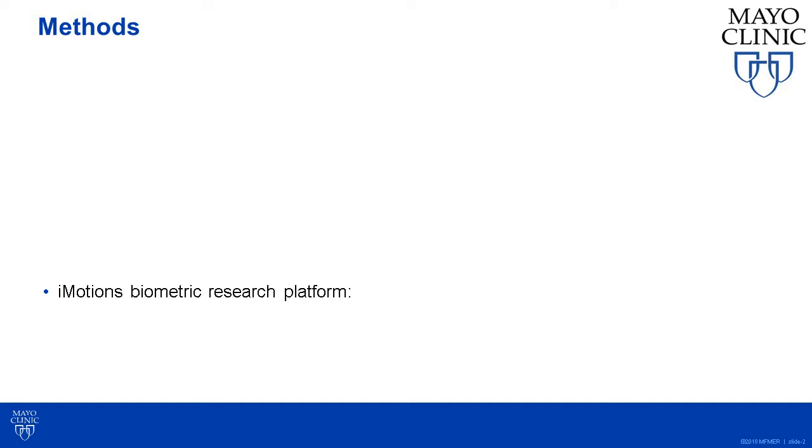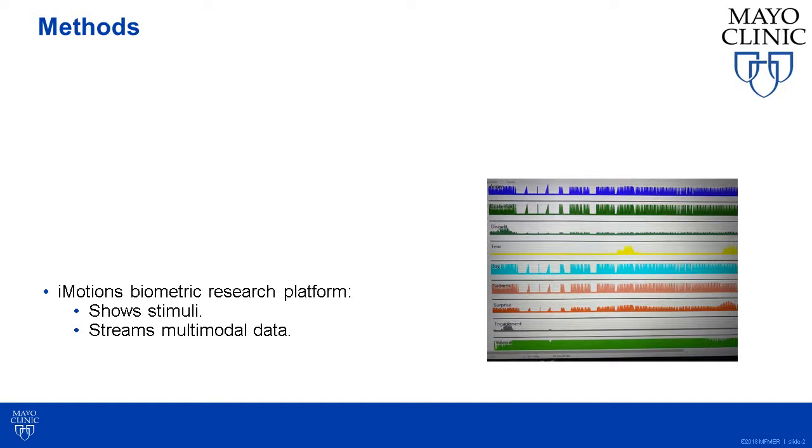During these observations, EEG, GSR, and video data of the participant's face were simultaneously collected through the iMotions biometric research platform. The iMotions platform calculates arousal, which is the strength or intensity of an emotional response from either EEG or GSR data, and calculates valence from the video data, which is how positive or negative a reaction is.